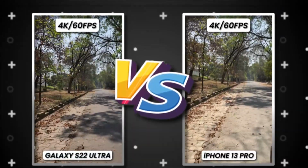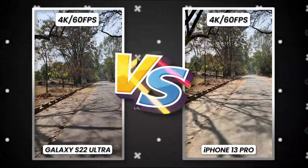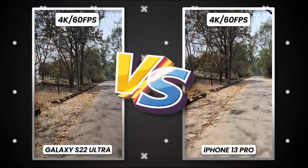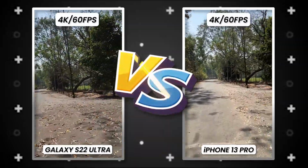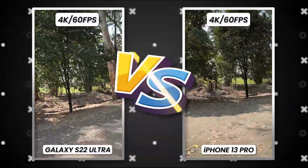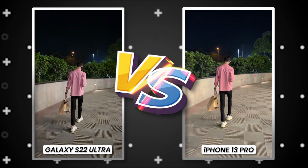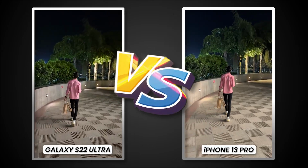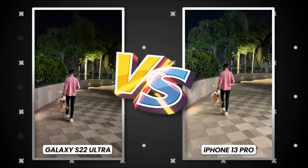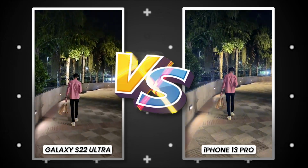Now coming to the rear facing videos and starting with this one shot in 4K 60 FPS, both outputs look neck and neck, offer top-notch stabilization, look good, and honestly it was very difficult for me to choose a clear winner. And not just this sample but even this one, if you look at it, this was shot at night and you can clearly see how bright and detailed the videos look, shot from both the S22 Ultra and the iPhone 13 Pro. So as I'm saying, very difficult to choose one phone when it comes to taking the best videos.